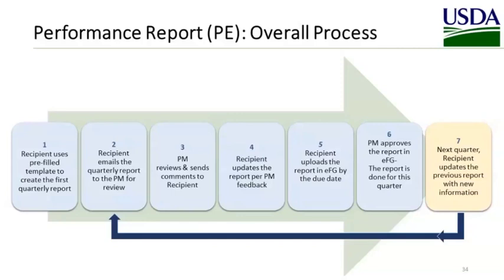Program managers review the report for accuracy, completeness, and work plan alignment, and then provide feedback back to you. You address any feedback that was provided by the program manager, and then you upload it in EasyFed grant. The report then goes through the approval steps in EasyFed grant, and then next quarter you'll take the report that was submitted the previous quarter and make updates, and then you'll loop back around to step number 2 by providing it to your program manager for review. This cycle is maintained while the project is active.